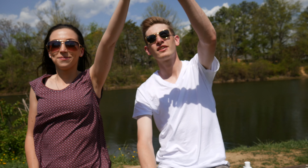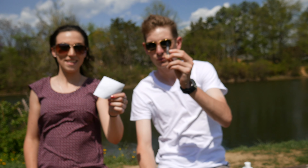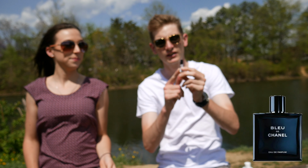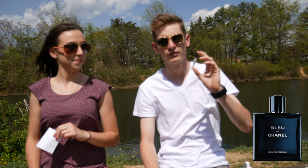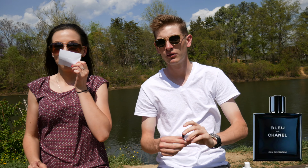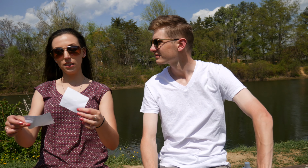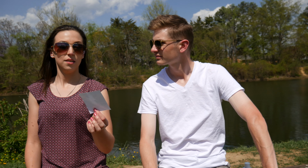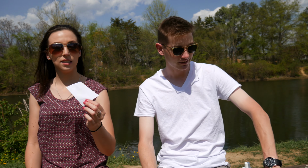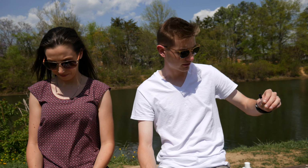This one wins. This is, in fact, this one right here, my only little sample of Bleu de Chanel. This is the Eau de Toilette concentration. I hear a lot of guys swear by this one. It's definitely a very popular scent, and it seems to have won out. What do you like about that one? What makes you choose that over the other one? They're kind of alike-ish in some ways, but this one's got that manly pizzazz vibe. Exactly. This is a much more masculine fragrance, I think. Very sharp, very nice.